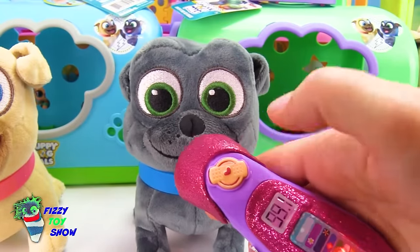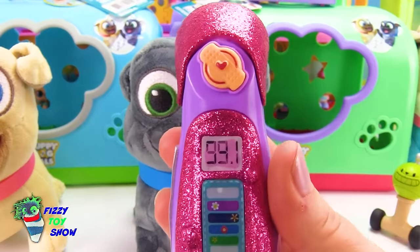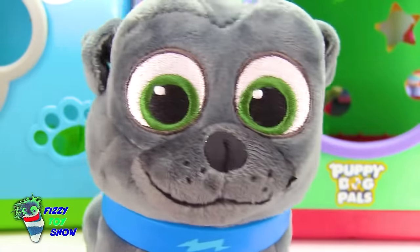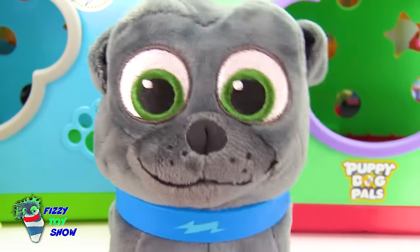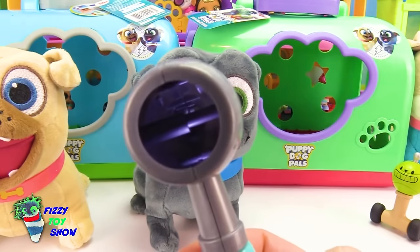Okay, it is time to take your temperature. Here we go. It's just a little bit high. But you know what? For doggies, 99.1 is okay. Oh, but that would be a little bit high if you were a human? That's right. For humans, you want to be 98.6. Good to know. Okay, now I'm gonna look into your eyes, your nose, and your ears.